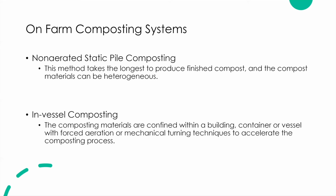Then in addition, there's in-vessel composting. These are composting materials that are confined within a building or container or vessel, and generally have forced air or mechanical turning to accelerate the process. I do have pictures, you'll see them like 3 different bins or bays. There are different plans that you can view online where the building itself is made for composting, with slats in the floor so that air gets through and aerates your compost pile as well. Or you just do mechanical composting, using a bucket loader or something like that to turn the compost pile.